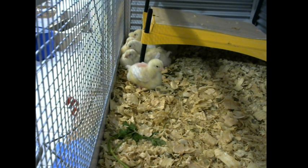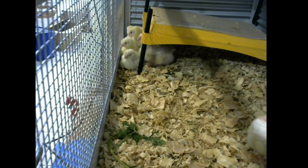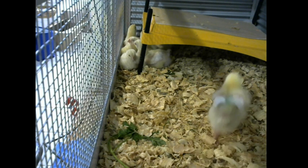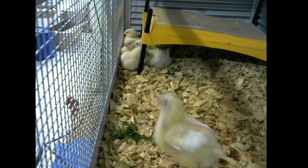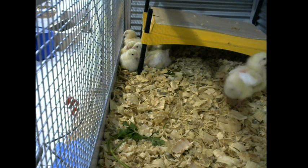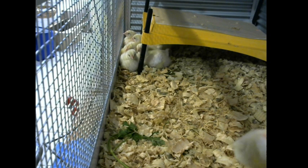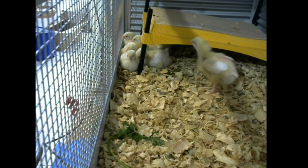Now, fair warning, they do get a bit noisy before bed, so let's see if they actually do that same call. They will make a loud call as they sort of search their way back to their homes, and they'll call to each other until all of them have reached the chick plate brooder. And once they're all underneath, they'll start to make that good night sound where they settle down.